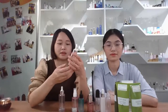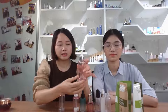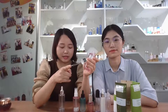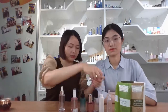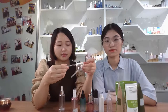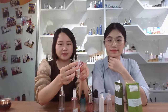This one is 16 millimeters. And also with normal dropper. But the tip of this dropper is very different from this one. You can see here the tip of this one is round, but this one is a little different. Long, yes, they are different.